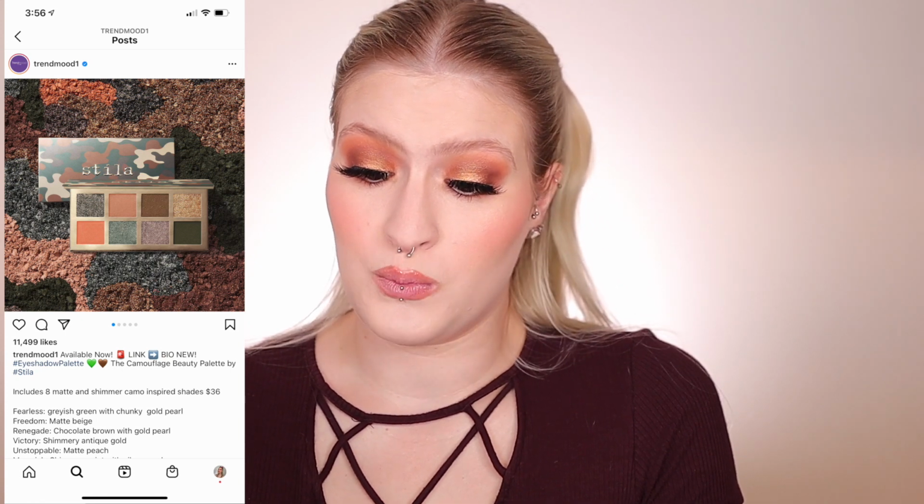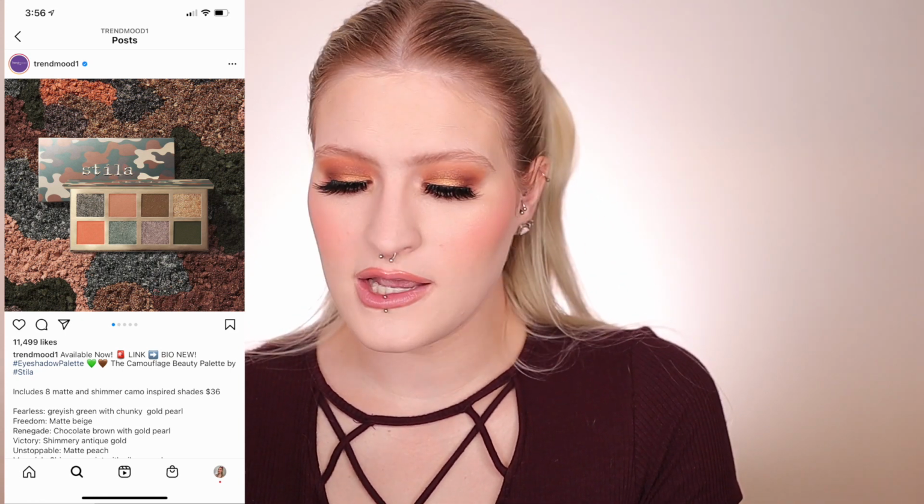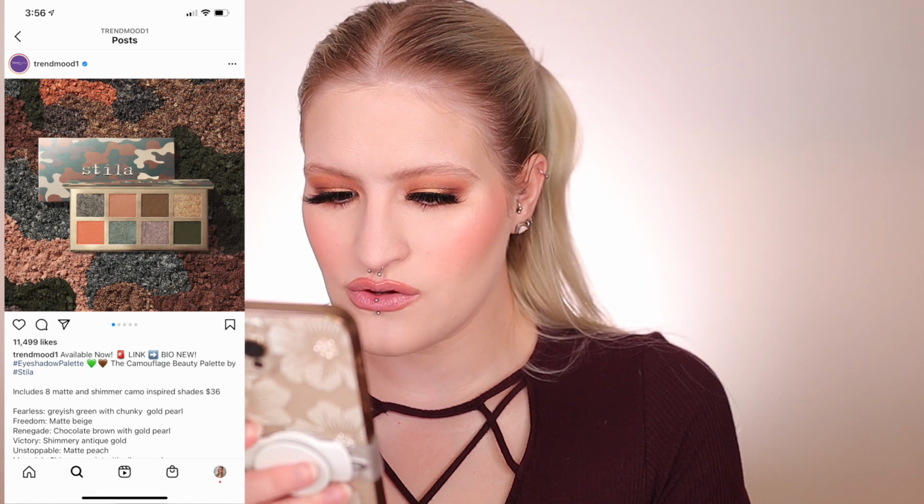I think the shimmers look really pretty and they probably are promising, but it looks like you only get like 3 matte shades in here. Listen, I would rather have more matte shades than shimmer shades. If I'm being honest, it's just me. And this has 3 matte shades and 5 shimmer shades. And honestly, I just don't think you need that many shimmer shades in a palette that only has 3 matte shades. Let's be real here.